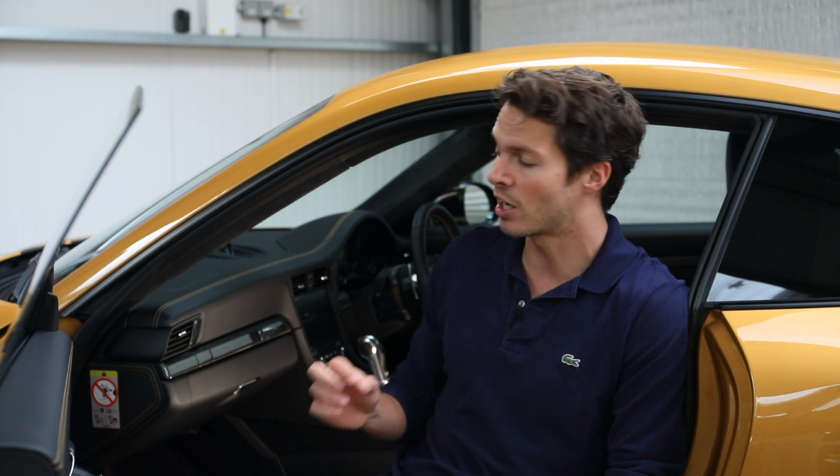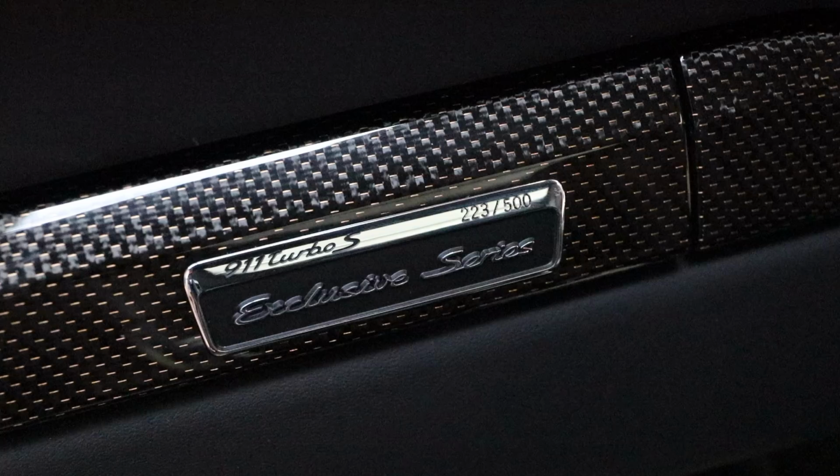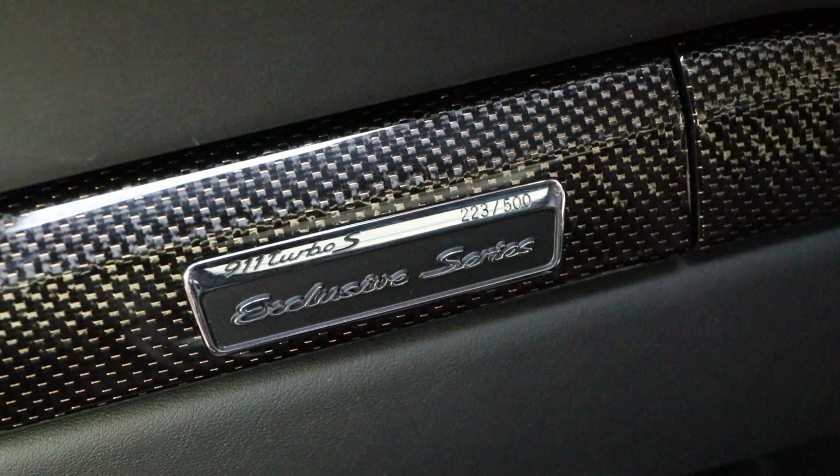So first up, we want to talk about its rarity. There are 500 examples worldwide, and we believe there are only 29 UK supplied cars. So it is a really rare car. But what's really important is that each car is individually plaqued right here. So we know that this is number 223 of 500 cars. When it comes to collectability, that is a really big factor.